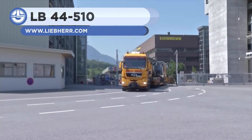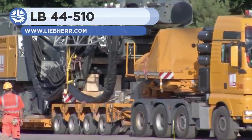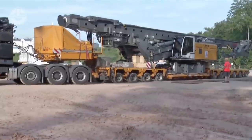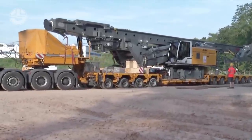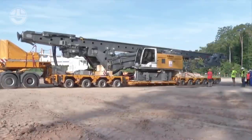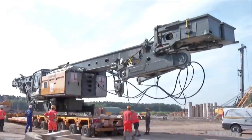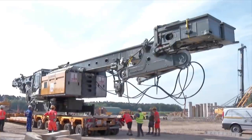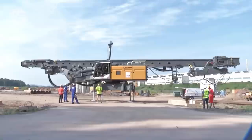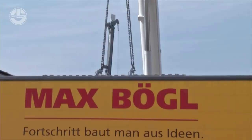The LB44510 is the best representative of Liebherr's famous LB series. In addition to traditional Kelly drilling, this machine gives you a choice to work with other techniques such as continuous flight auger drilling, drilling with complete displacement equipment, or double rotary drilling. The machine has an enormous torque of 510 kilonewton-meters and is a very compact size, allowing cost-effective transport and quick on-site mobilization. The rig is fitted with a powerful diesel engine that is convincing for low consumption and reduced emissions. These cool features enable it to drill 120 meters safely and securely.